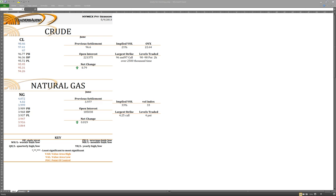So there is going to be a huge market moving piece of data, but that's going to be in the natural gas today. Again, we have inventory levels on natural gas coming out today. We're looking for 80 BCF this morning. That's billion cubic feet of natural gas.